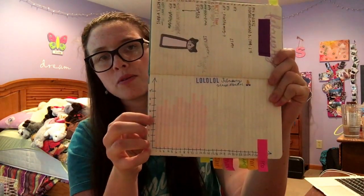And then this is my February sleep tracker, and this was the point where I stopped doing monthly sleep trackers because I kept forgetting about it, and then I kept having to think back, like, okay, what did I do that night, and when did I have to get up the next morning, and no, it just didn't work. I did it for half of the month, and then I gave up.